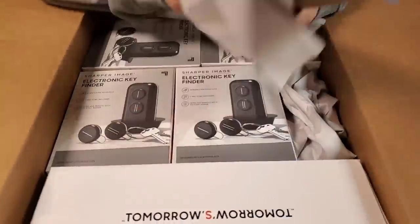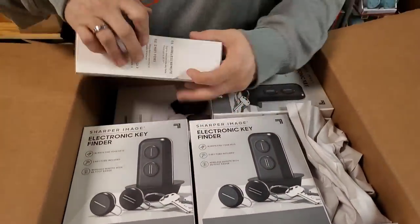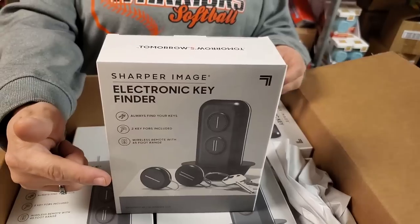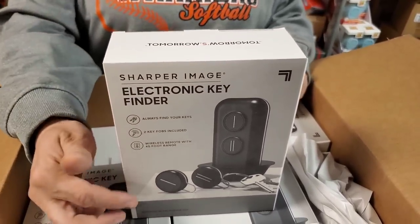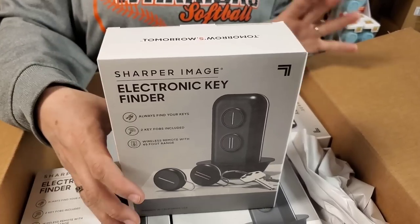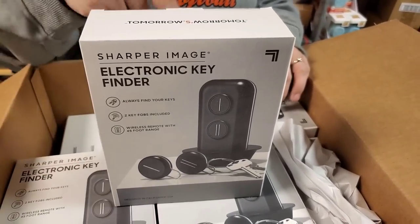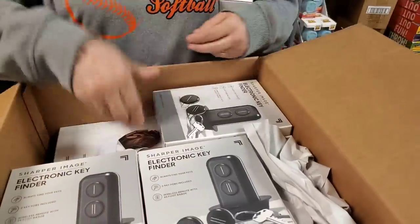All right. Here's some more Sharper Image. Oh, these are handy. We sold a lot of these electronic key finders. You have the two little circle things, and you put them on your keys, and then this remote sits somewhere. The key is, literally, do not lose the remote. You push the one line for the keys attached to the one line, and the two line for the other, and it just beeps. And then, look at this.